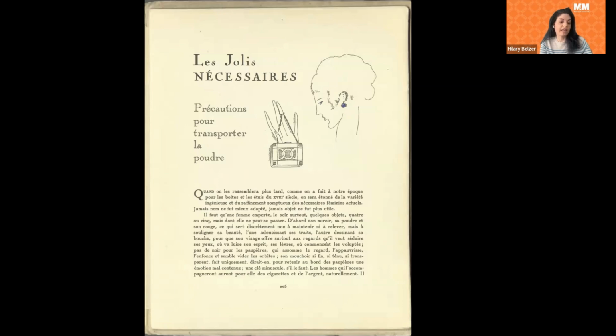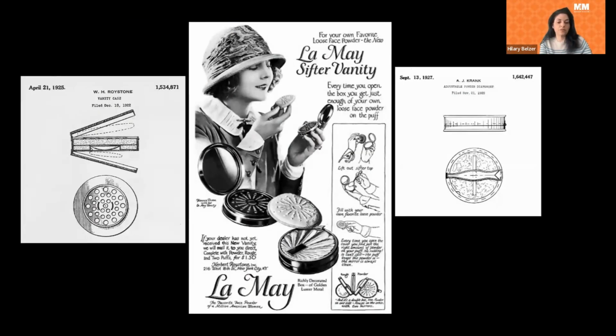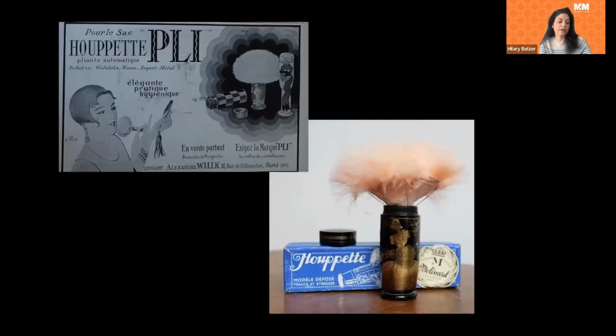In addition to vanity cases, there was also an increase in double or triple compacts versus older single compacts that typically only held one product. Not only that, an assortment of mechanisms were invented for powder compacts to be spill-proof. Basically, anything that would enhance makeup's portability, along with novelties that would also get attention in an increasingly competitive market, was fair game.